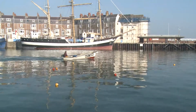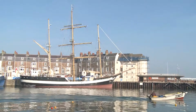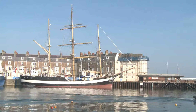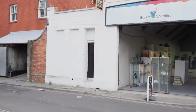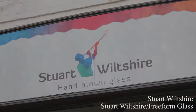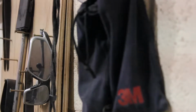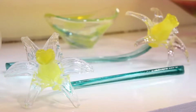So after having a look at the deli, we now look at Stuart Wiltshire, owner of Weymouth's only glassblowers, Freeform Glass. Hi, my name's Stuart Wiltshire. I've been a glassblower for 17 years.